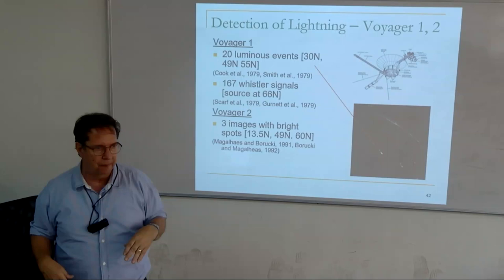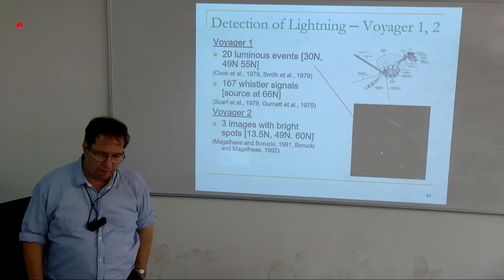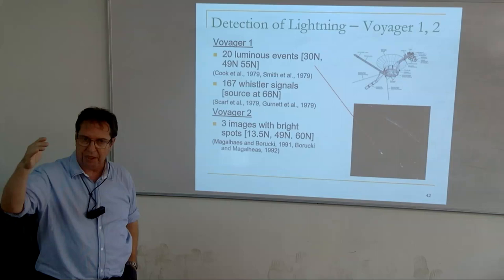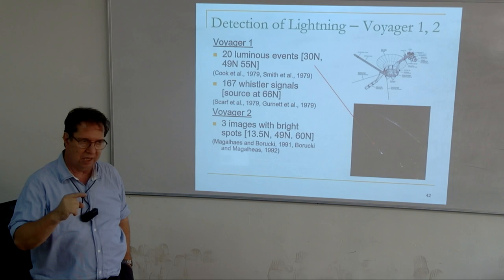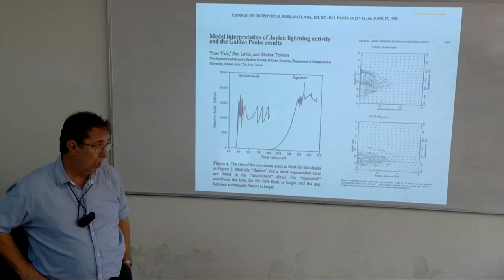When they calculated the energy of the lightning based on the light emission and the radio magnetic emission that they had, they found out those are the strongest lightning on Earth, still weaker than what we have on Jupiter. So these are 1,000 times more energetic. How does a planet produce such energetic lightning? That was the question. And actually, this is what my PhD was all about.